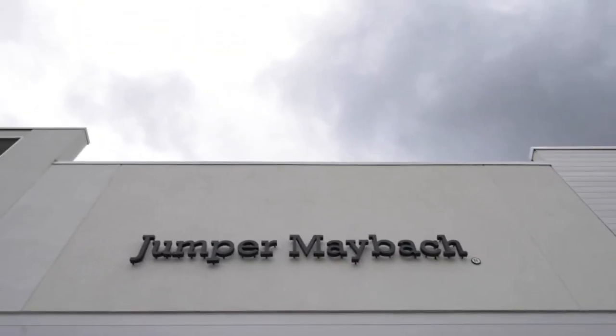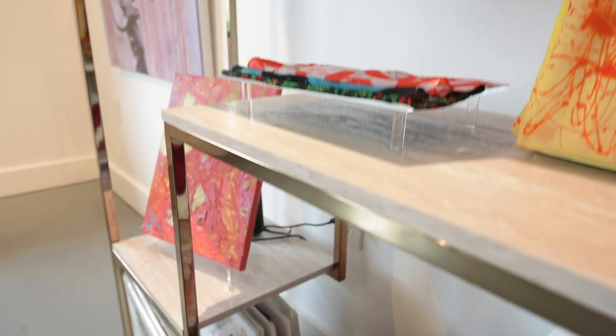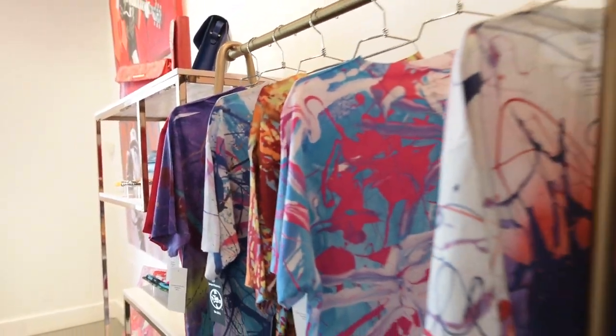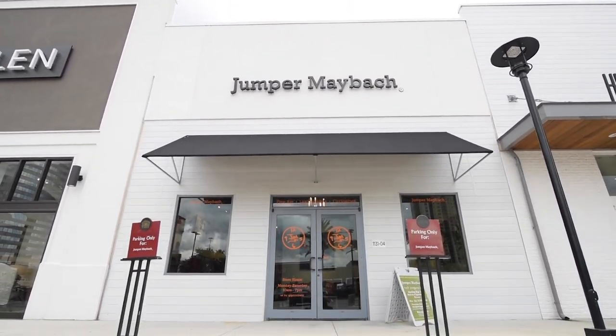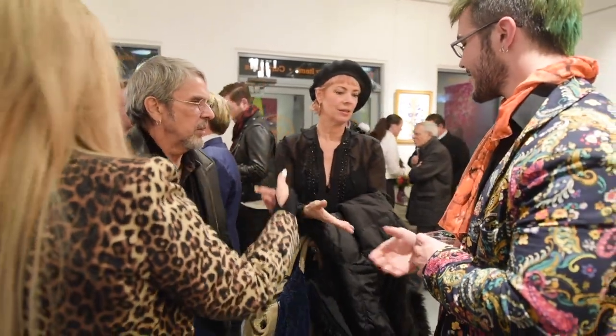The Jumper Maybach experience allows total immersion into fine art, home design, one-of-a-kind apparel for men and women, and the leather collection that has put the artist on the couture map. All that is luxurious and extraordinary. In his Uptown Park gallery in Houston, Jumper Maybach envisions so much more and brings that vision to life by presenting other celebrity artists that his patrons can meet in person.